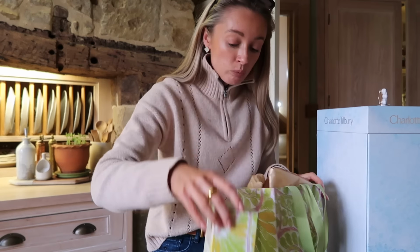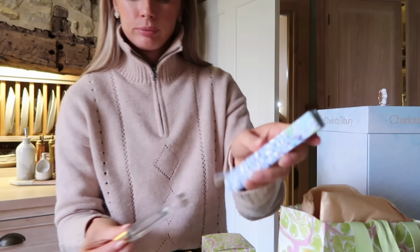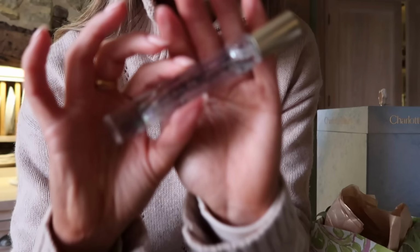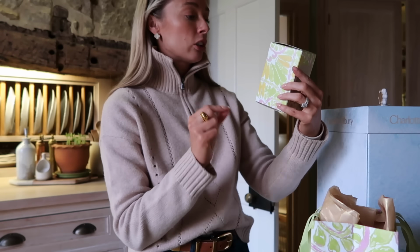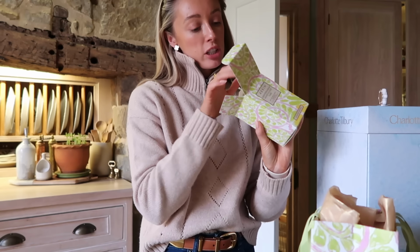Mediterranean honeysuckle. I think this is the travel size, which is so handy. Even their little mini bottles are just absolute beauties. It's got this gorgeous pattern on it, which you can see through the other side. And then we've got a full size of Mediterranean honeysuckle tiare. Is that special edition maybe?